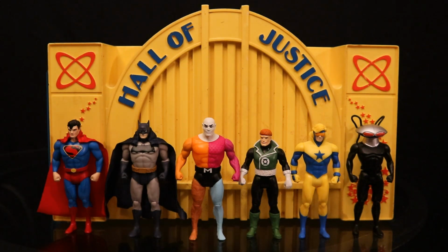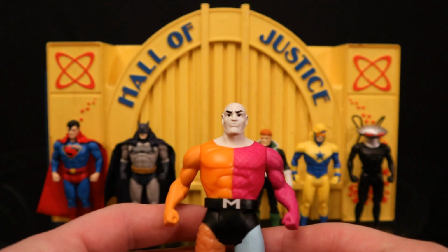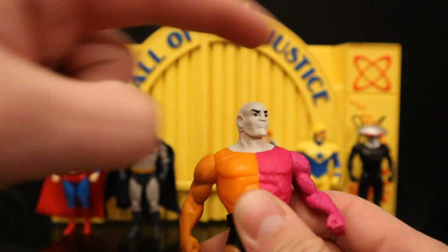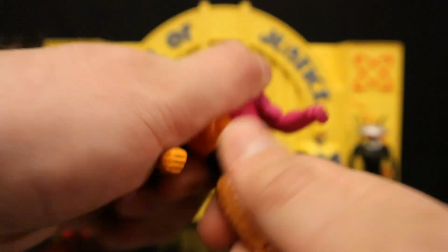And as far as their articulation goes, they all have the exact same articulation scheme. We have, I think, 7 points for articulation. Of course, the head can rotate side to side. Both arms go up and down. That is 1, 2, 3 points. The waist does not move, at least not on Metamorpho here, which surprises me.